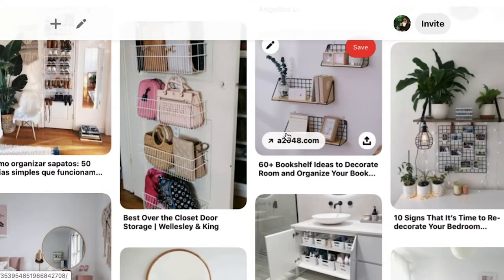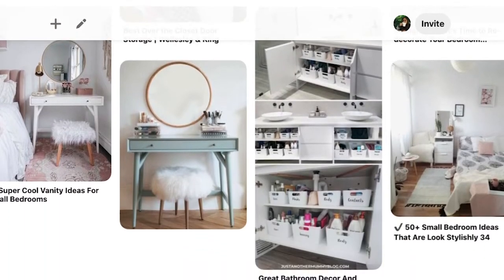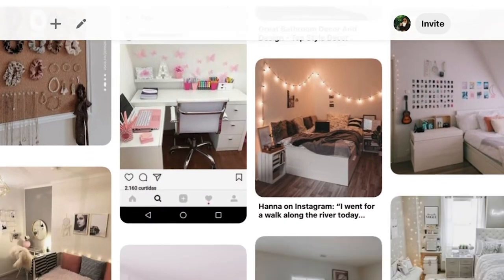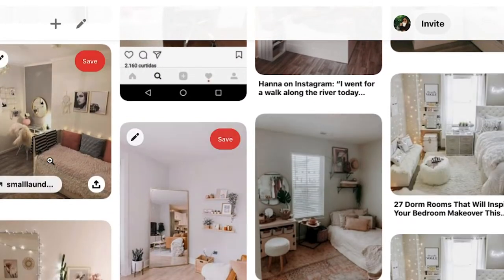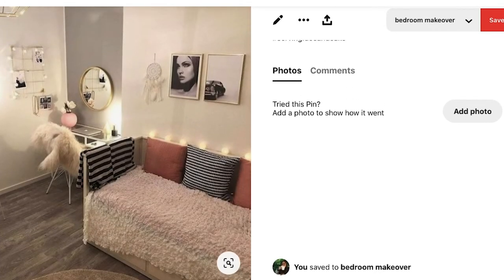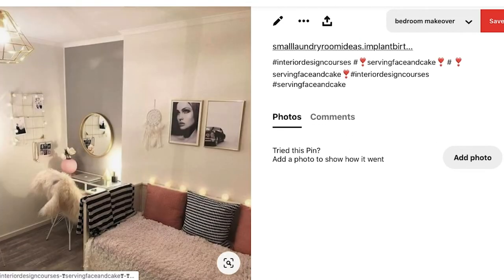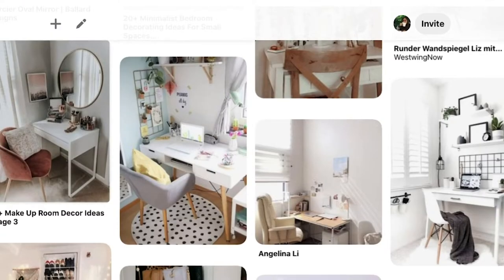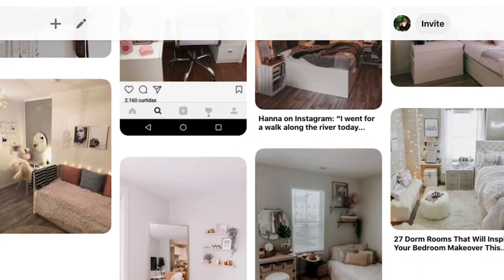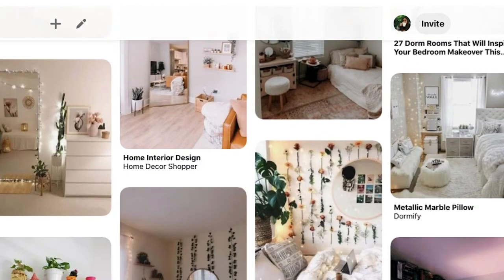Another thing that I really loved about all of these pictures is that there's nothing really crazy going on. I was really drawn to the simple aesthetic, and I also tried to look for Pinterest pictures that had a similar layout to my bedroom, just like this one. I found that it would be easier for me to draw some realistic inspiration from them. I really love all these pictures, and I would definitely download Pinterest if you don't have it already.